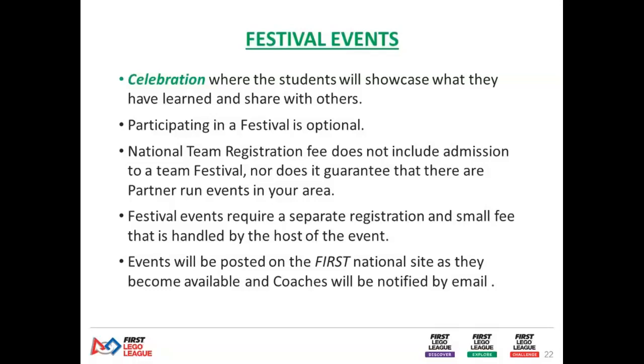The national team registration fee does not include admission to a festival. This year, the fee is going to be very low. I don't want to say the amount quite yet, but we may even be able to waive the fee this year. I will be reaching out to coaches.